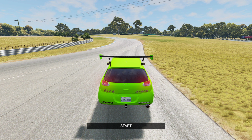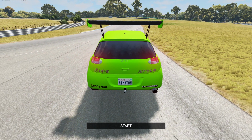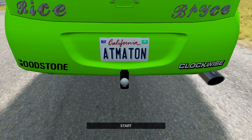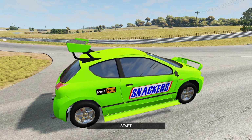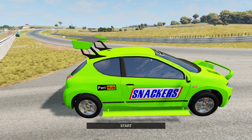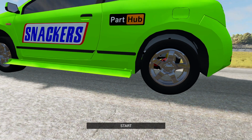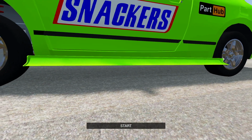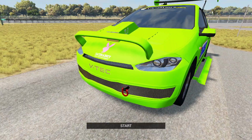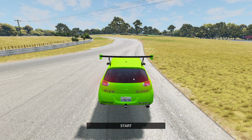So here is the abomination of all racers, the Rice Bryce by WTF, a custom badge that I put on here. And not only that, I forgot you got a tow hitch, because why the hell not? Boy, this brings me back. Huge rear wing on a front-wheel drive hatchback. Same thing with these huge wings, which are basically side skirts on both ends of the vehicle. Chrome wheels, tiny brakes. That was before bigger brakes reduce fade. Front tow hook, VTEC kicked in, yo. Hood scoop, and front wing.